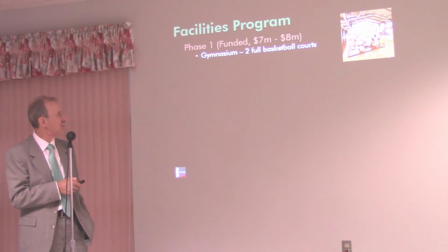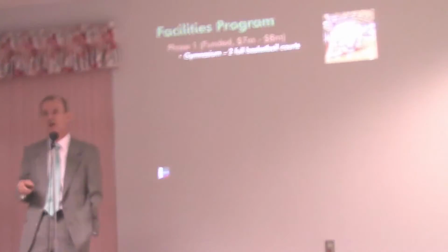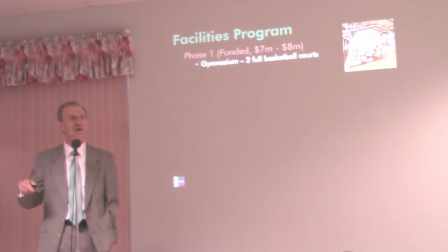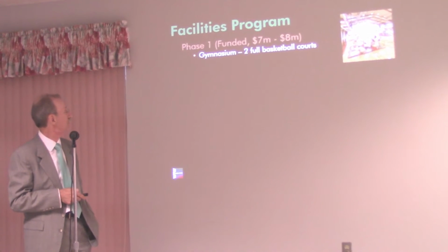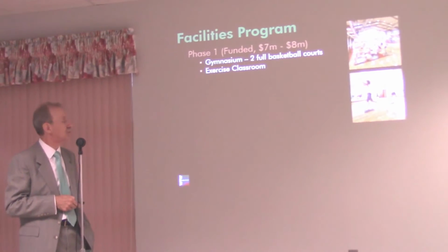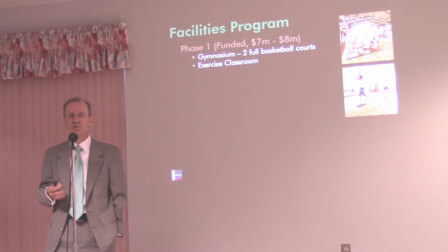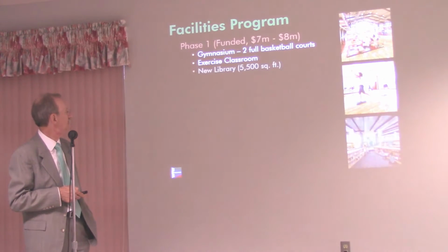And I like to put this photograph up because I think it shows you a little bit about what a community center is about. It's not just the jocks getting together to shoot hoops. It's used many ways by many different people, many different age groups. An exercise classroom, so there would be a room that's really a multi-purpose kind of space, but can be used for many different kinds of physical activities.